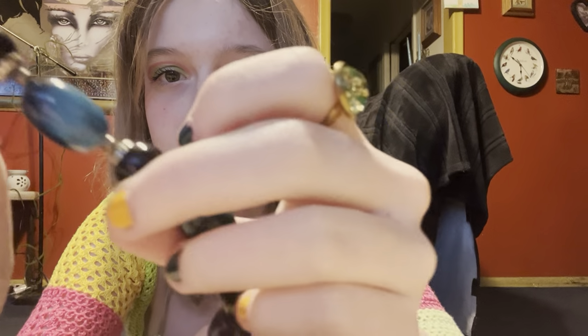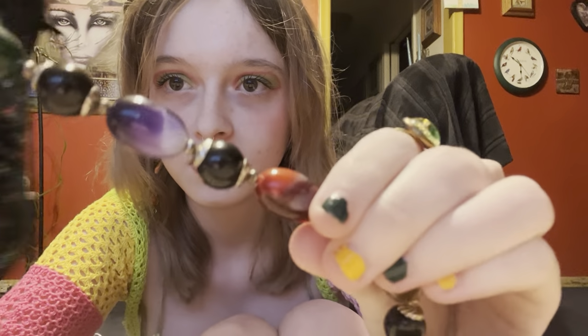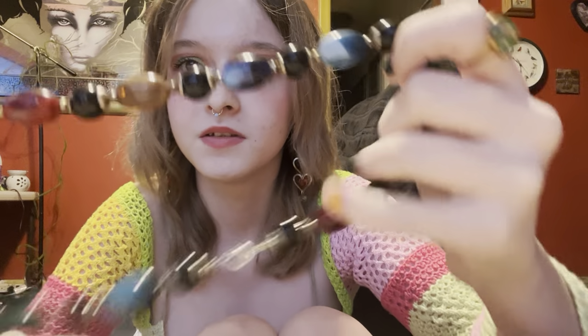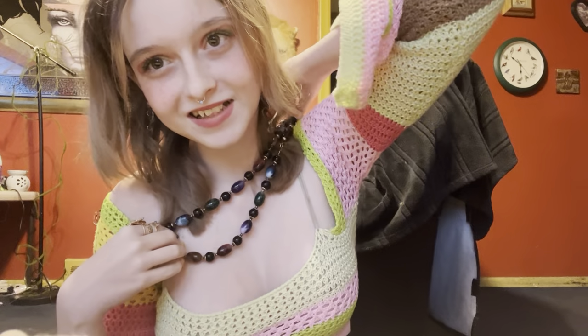So, yeah. Okay, this necklace I got thrifted. That's really cool. Let me show you. These are the colors of it. So, yeah, I really like this necklace. It's very pretty.